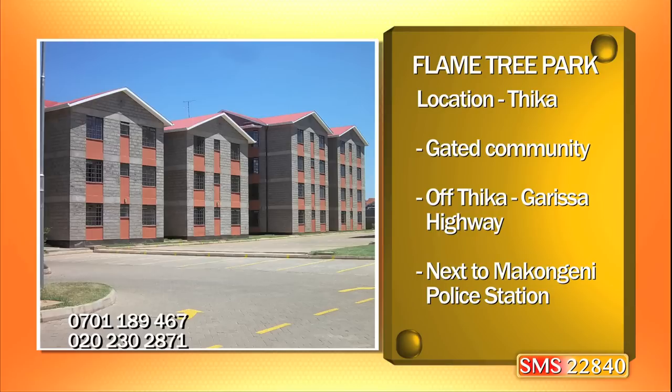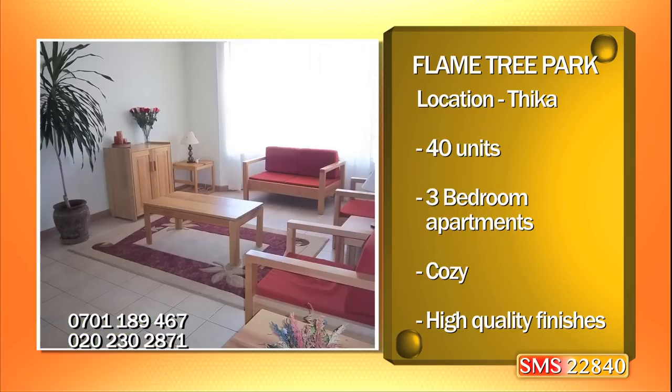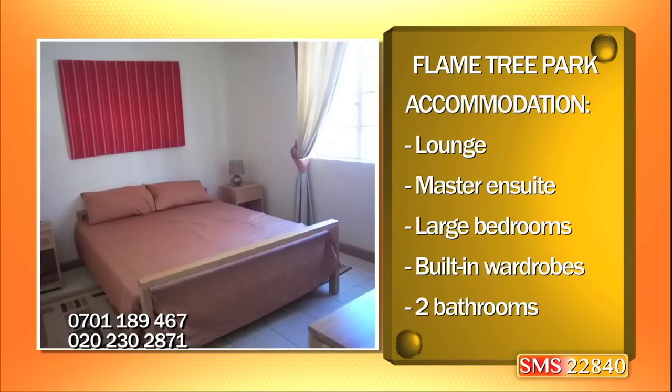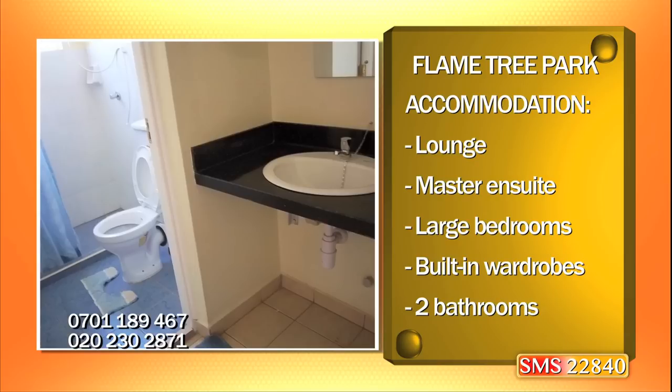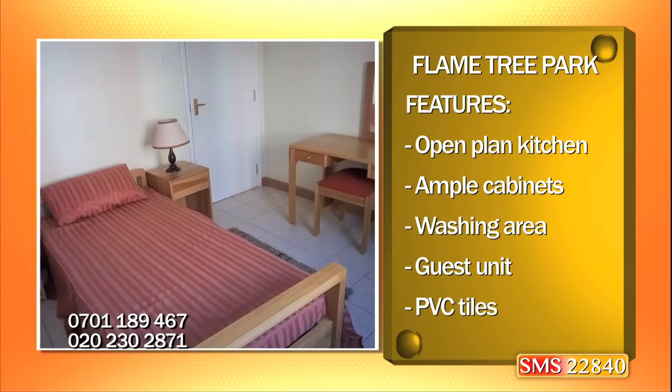Flame Tree Park is a gated community located off Thika-Garissa Highway next to Makongeni Police Station in Thika. This development comprises 40 units of 3-bedroom apartments. Each unit is cozy and boasts high-quality finishes with modern fittings, making it ideal for families and investors. Accommodation includes spacious lounge, master ensuite, large bedrooms with bay windows, built-in wardrobes, 2 bathrooms, open-plan American-style kitchen with granite countertops, ample cabinets, washing area, guest unit, PVC tiles, and built-in ports for DSTV.